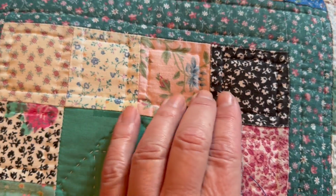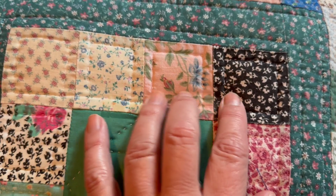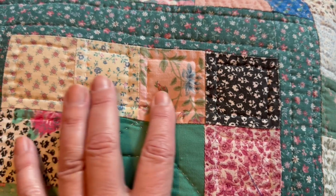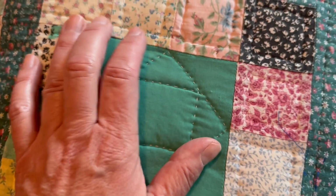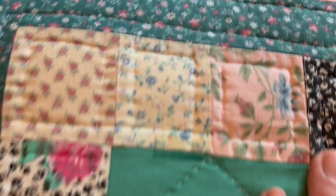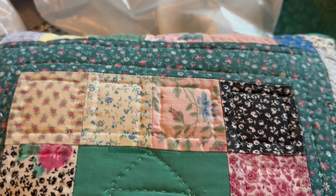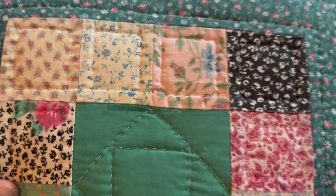It almost looks like a piece of masking tape got stuck on there and there's some adhesive left. So I am not sure how I will go about trying to get that off. It could also be like fusible webbing. I don't know if you can see that little tape spot right there. It's rough to the touch.